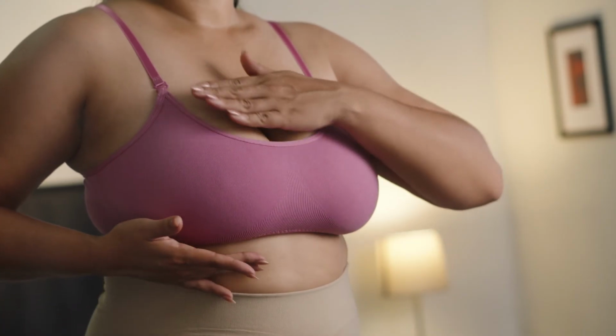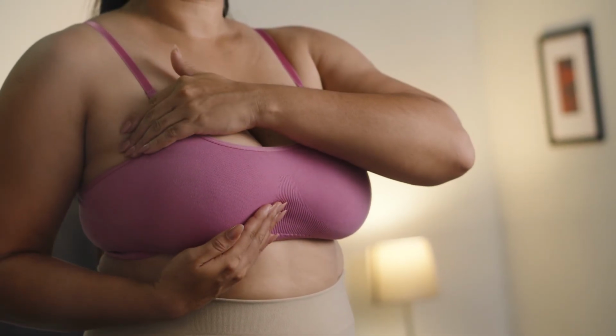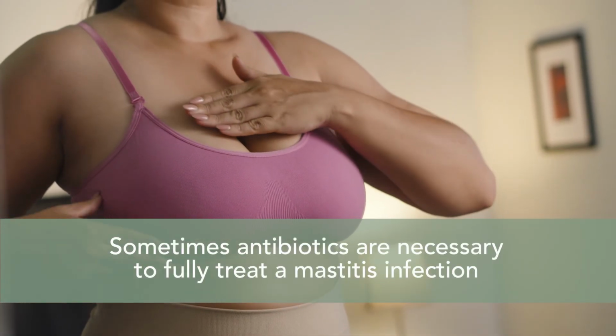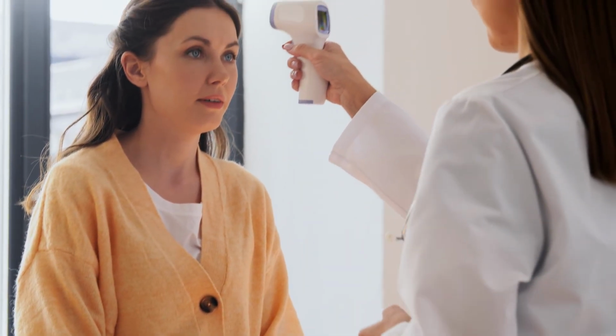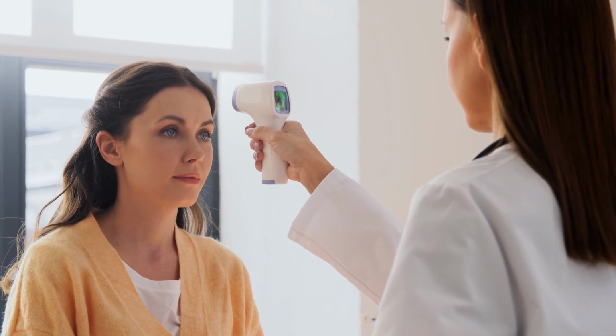While natural remedies like compresses, frequent breastfeeding, and massage can definitely help alleviate the discomfort of mastitis, sometimes antibiotics are necessary to fully treat the infection. It's important to listen to your body. If you're experiencing fever, intense pain, or if the symptoms aren't improving, don't hesitate to reach out to your OB, midwife, or lactation consultant earlier than later. Always prioritize your health and trust your instincts.